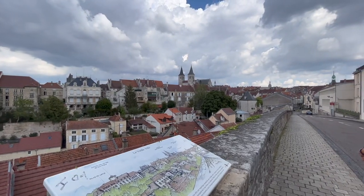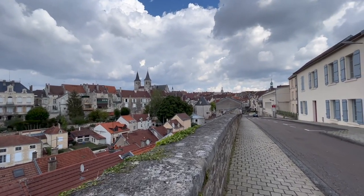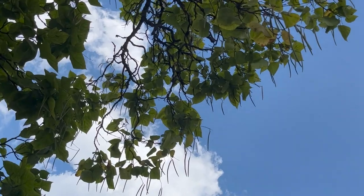As we continued our walk, we ran into the Tour d'Ars. So this tower marked the southwest entrance of the city. It later became a bakery and then was taken back by the city for its historic importance.